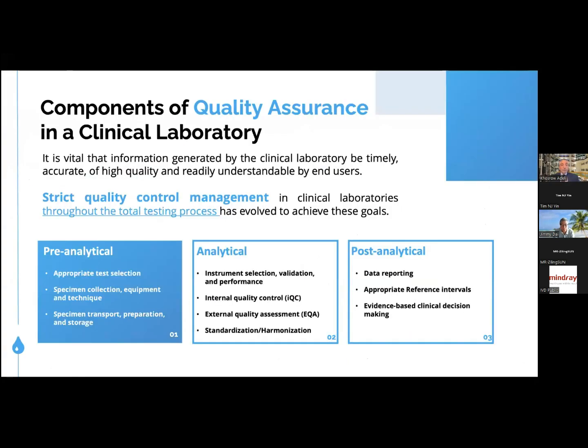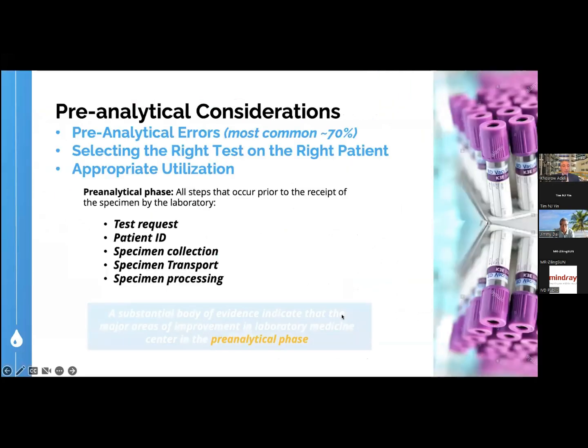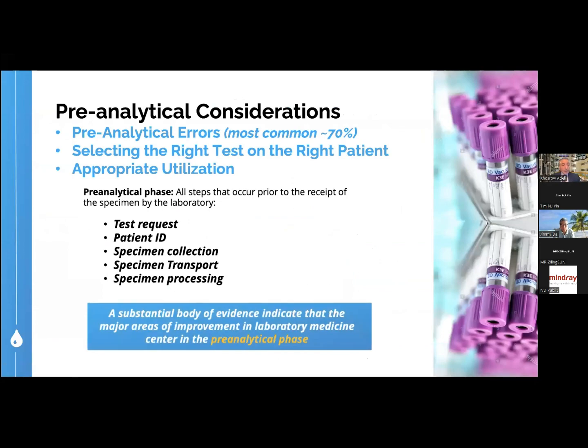Now, what are the components of quality assurance in a clinical lab? I wanted to also talk about the fact that you need to be aware of all 3 phases of the clinical lab process: pre-analytical, analytical, and post-analytical. Pre-analytical is a very common source of errors. It's taught that almost 70% of errors occur before the sample is even analyzed in the lab. So careful attention to pre-analytical errors is really important.